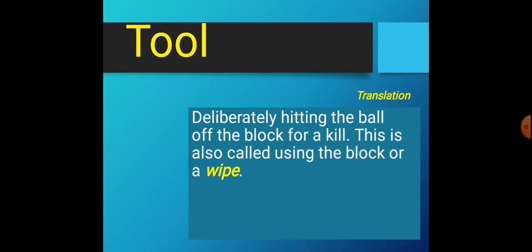Next, how about the tool? Deliberately hitting the ball off the block for a kill. This is also called using the block or a wipe.